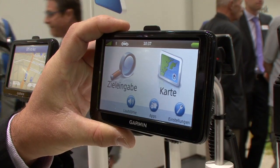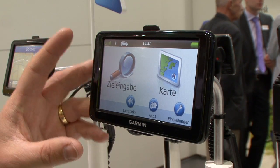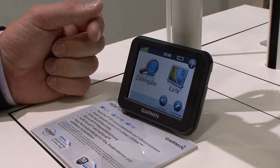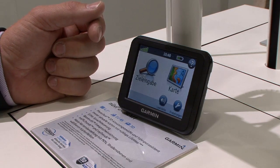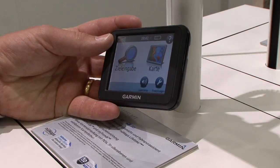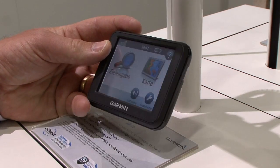This is our 2590 LMT. The 5-inch products are now becoming really the standard size of screen. People like this as a perfect size for their car. So we have a complete range of the 2590 products as well. This is our Essentials series, which is really designed for someone who wants a really simple A to B navigator. It has advanced features like text-to-speech and junction view, but it doesn't have some of the more advanced features like traffic. But it's perfect for a first-time user, someone where budget is very important, someone who will use it not that often, who maybe keeps it in the glove compartment. This is the sort of product which is designed for them.